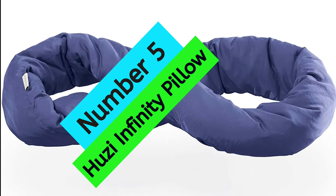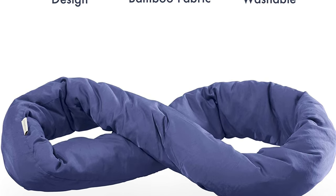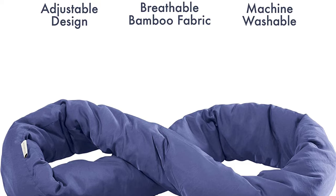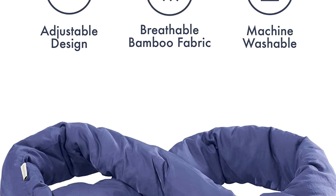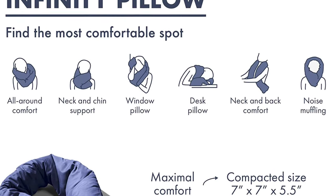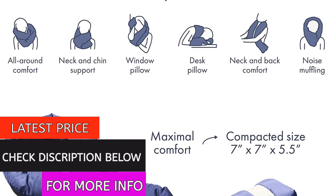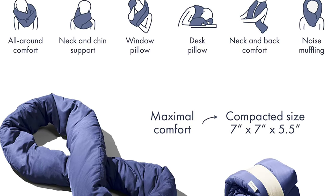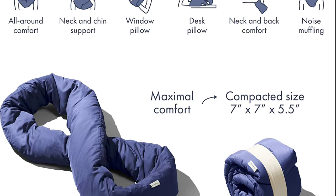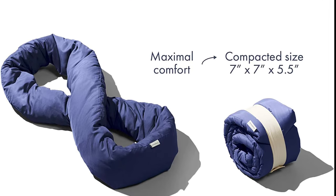At number 5, Huzi Infinity Pillow. If you are looking for a versatile and comfortable pillow, the Infinity Pillow is a great option to consider. The Infinity Pillow is a versatile pillow designed to provide support and comfort in any resting position. Made of high-quality super soft bamboo fabric and luxurious layers of microfiber, the Infinity Pillow is 3 times more breathable than cotton, making it an ideal pillow for those who suffer from neck pain or backaches.